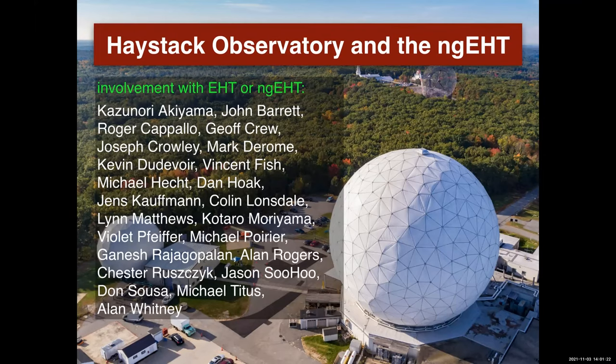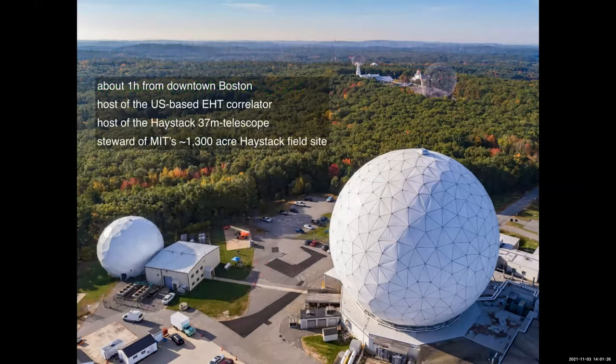So Haystack Observatory is roughly an hour from downtown Boston. It's the site of the US-based EHT correlator. It's also the site of the 37-meter telescope that you see here. And as you see here, we also have quite a large site around us that can host future potential instruments.